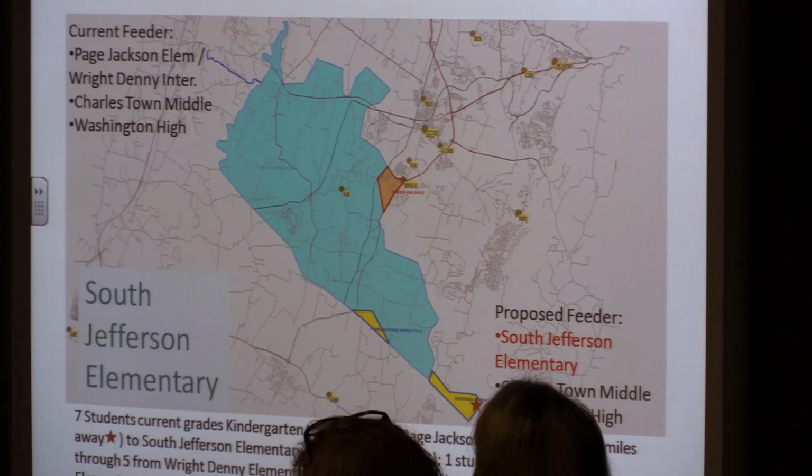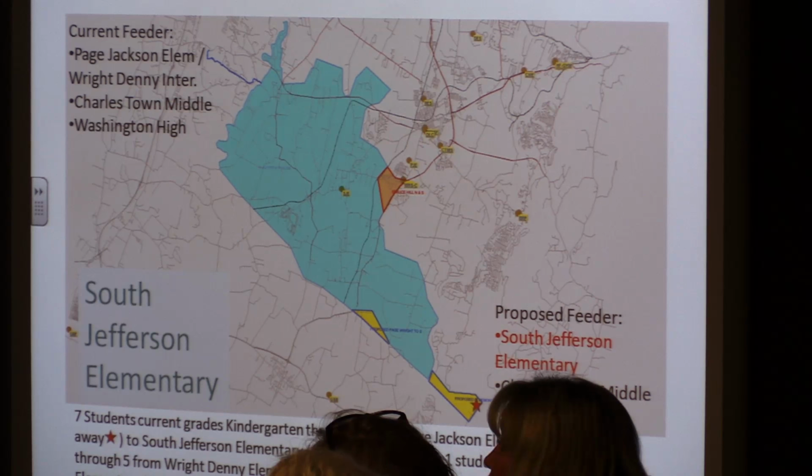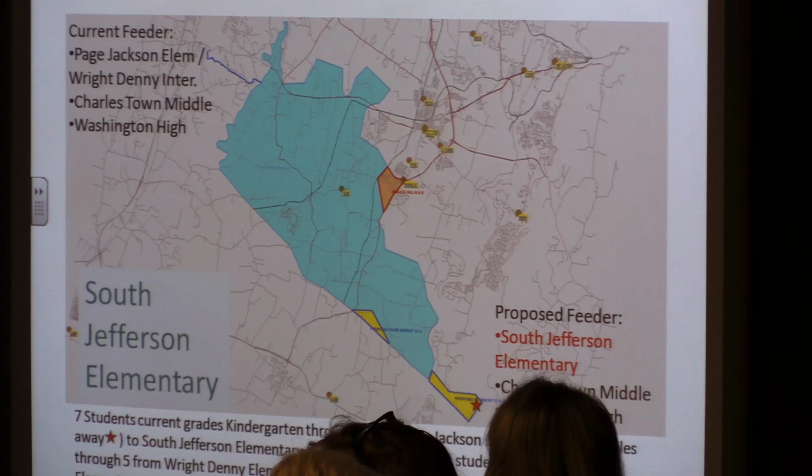Those seven students currently attend Page Jackson Elementary, Charlestown Middle, and Washington High. Just to give you guys some geographics, the star in the lower right-hand corner is off of Route 7, east of Berryville. And that's how we have to pick those young people up. We travel Route 7 headed towards Leesburg and go pick them up because they live in Jefferson County. The proposal would be to attend South Jefferson, Charlestown Middle, and Washington High.